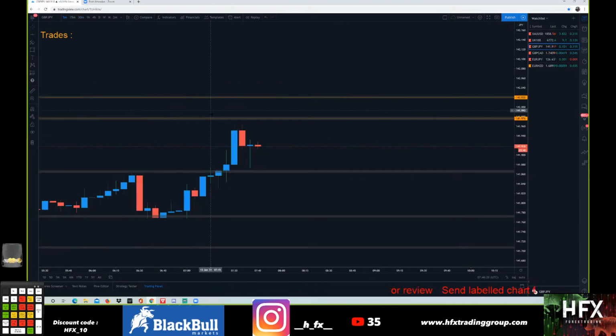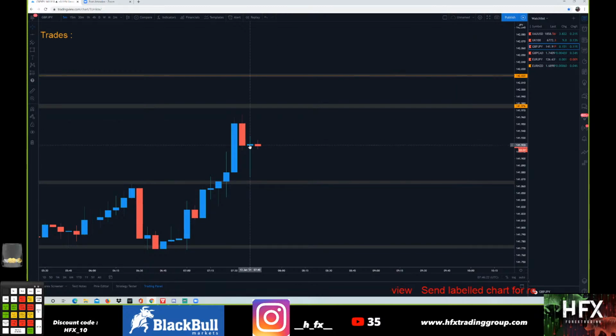Let's take a look on the 5-minute, see what's going on. So we had some support created, but it's a very weak 5-minute candle.